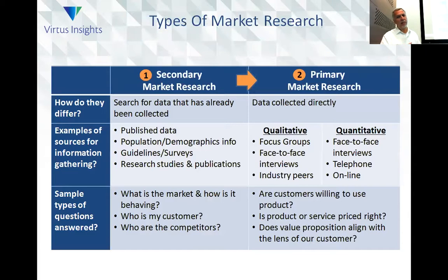And here are just some examples of the questions that secondary and primary market research help answer. Secondary market research often answers, what is the market and how is it behaving? Who is my customer? Who are the competitors? Pretty simple and straightforward. But what if you were asking questions such as, are the customers willing to use my innovation? Now that's hard to find if you have a unique innovation and there's nothing out there. So you have to gather that information through primary market research, either qualitative or quantitative.